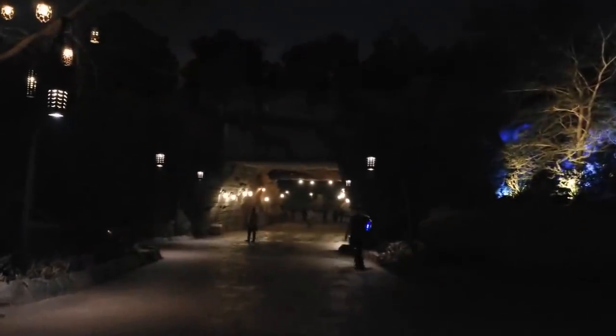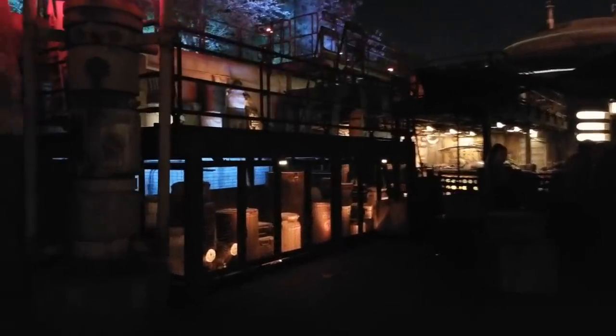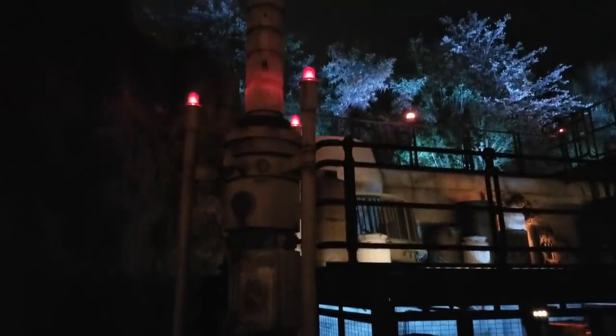This is the middle entrance. This will be the entrance in Florida that goes into Toy Story Land. Here it goes also into Frontierland, closer to the Frontierland side than the Fantasyland side, or the rest of Frontierland, the Big Thunder side, I mean. Gosh, the lighting in here is fantastic.